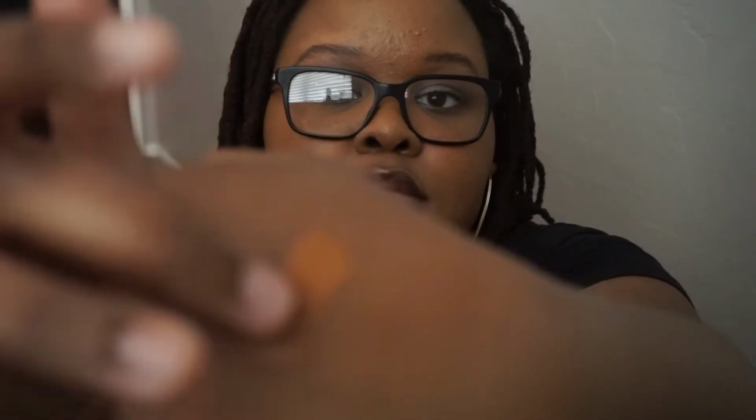The foundation is really thick. It's not watery. It's not dripping down my hand or anything like that. It's very, very thick. And the texture is just creamy. Overall, it's definitely a creamy foundation. So yeah, I just wanted to show you guys that real quick.